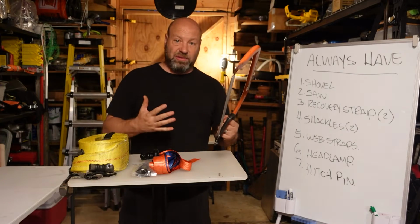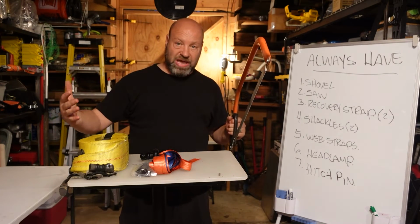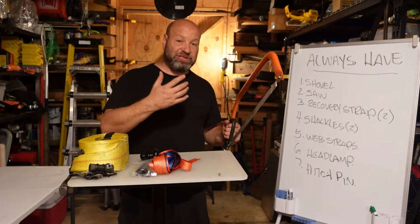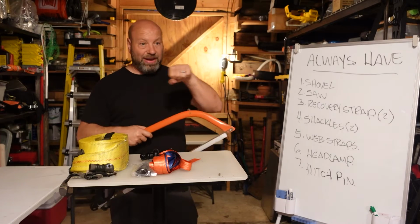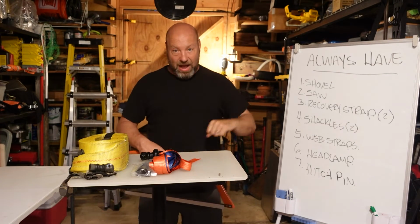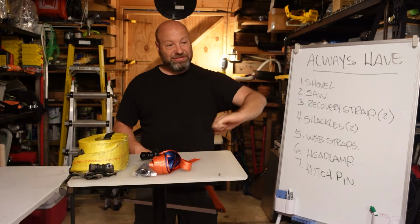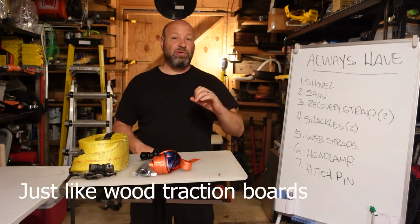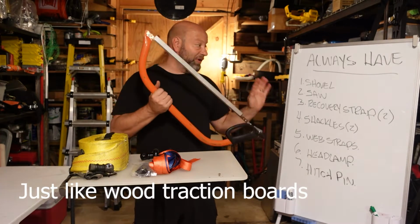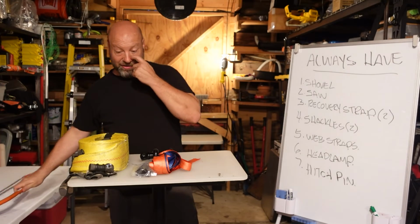But a saw will let you cut down trees to be able to use as traction boards and wedge them in underneath your tires. You don't want to run them sideways. That's kind of pointless. You run them lengthwise, but you can use your shovel, dig out underneath the fronts of your tires if you're going forward, and then you can wedge these sticks into there and use them for your vehicle to climb up and out of. But a saw and a shovel will get you self-recovery out of 99% of everything there is.